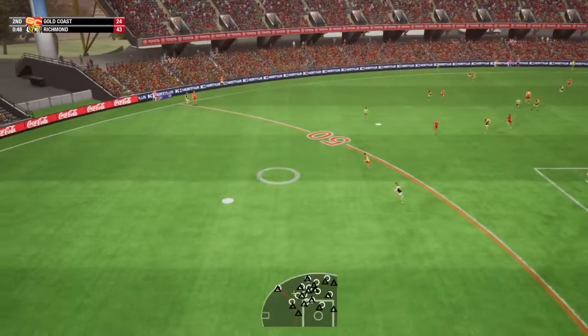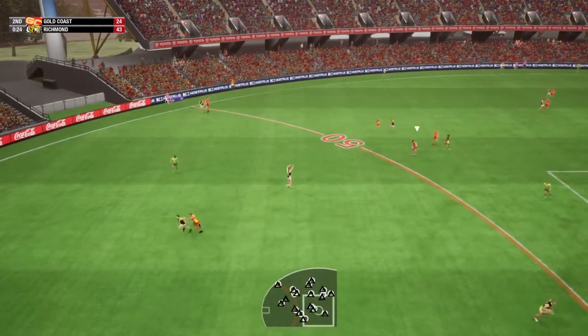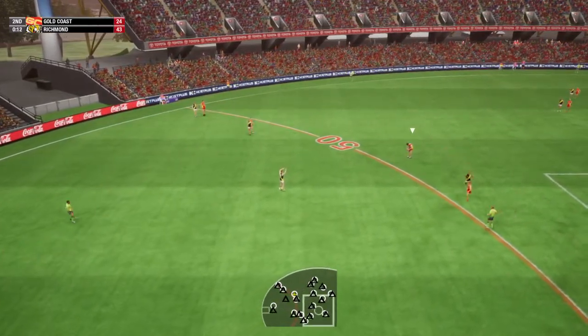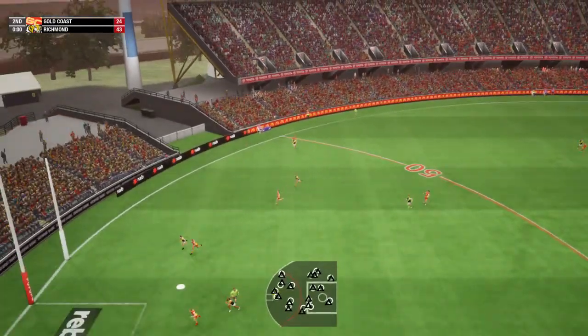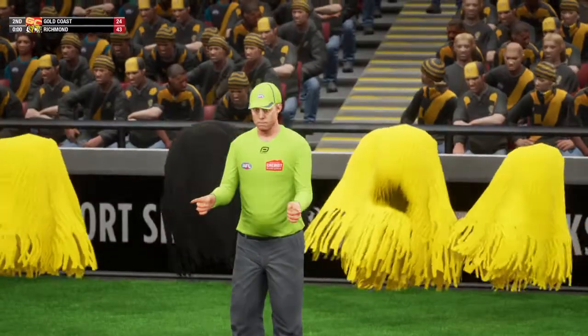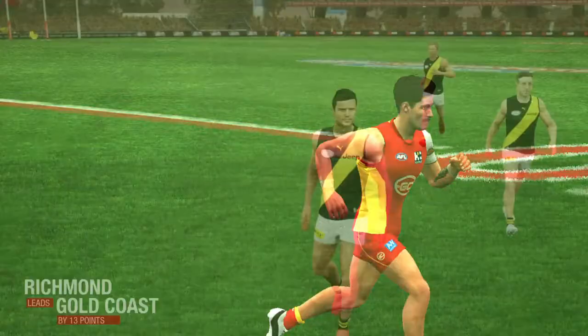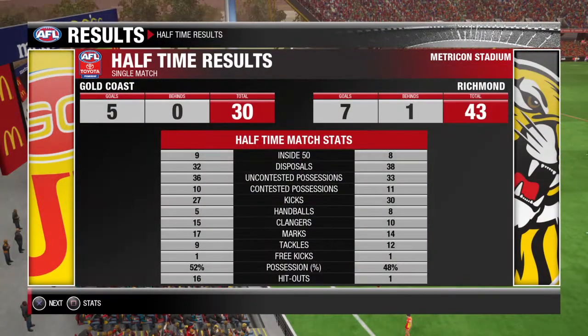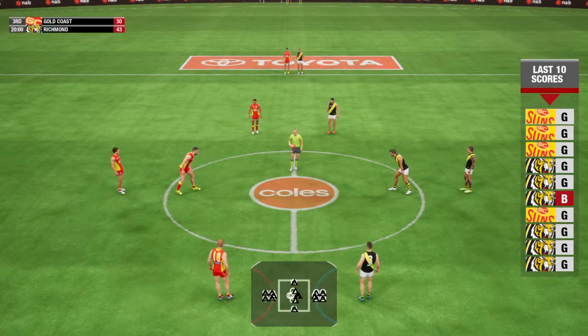Flostone moves it now. Opportunity once again for the Suns to put one through. Move it on. They are happy with that effort. Sexton gets number two. Smiles all round. The Suns rich. Here's Gaz to break down the stats. The Tigers go behind it. The third quarter has begun.